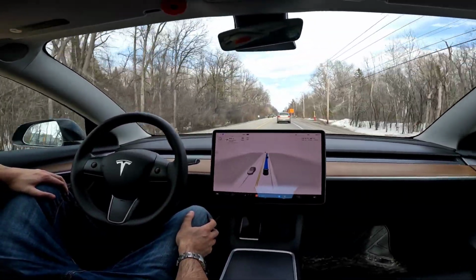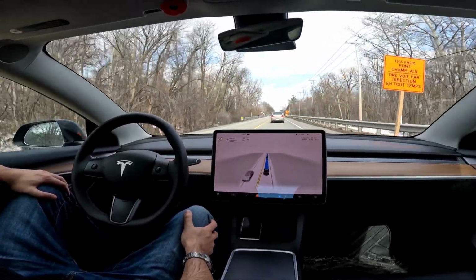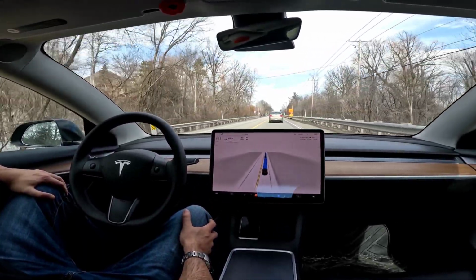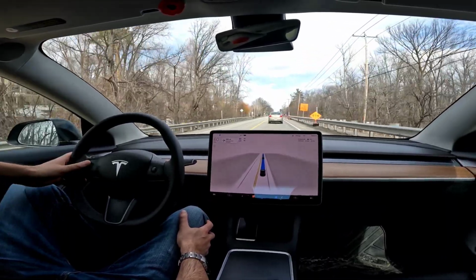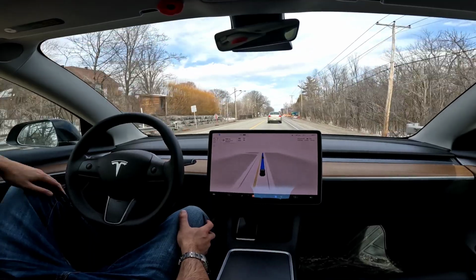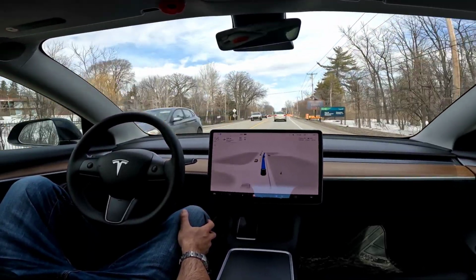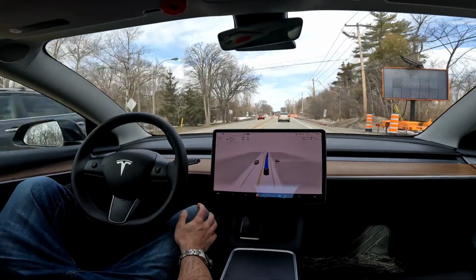So we're coming up to the bridge now. You can see all the construction signs popping up. This has been a huge headache trying to cross lately with this construction. You're basically adding 30 minutes on your time of having to go anywhere just because of it.